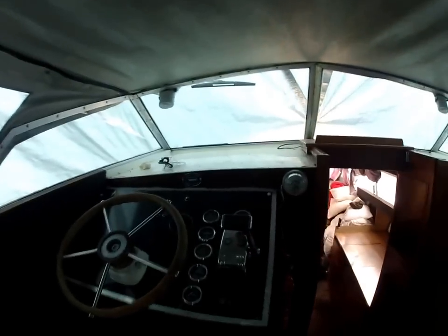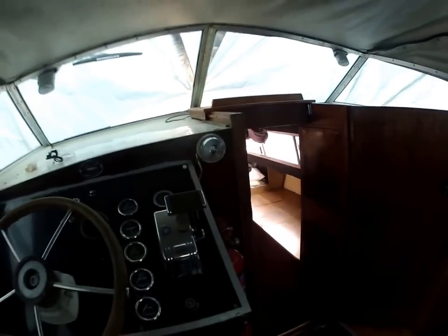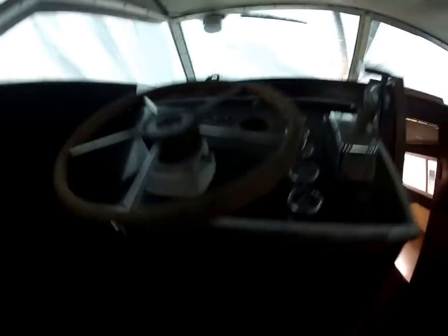So this area is actually quite big. All of this has been replaced, all this down here, the whole lot. And there's a shore power outlet down there.